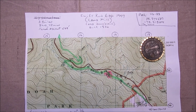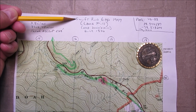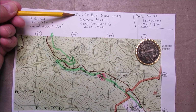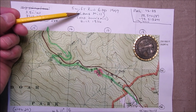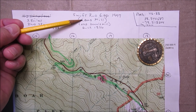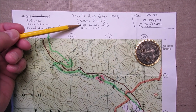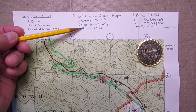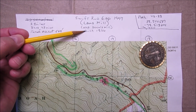This is a map of today's hike. The quadrangle name is Swift Run Gap, 1997. And I hiked a stretch of the Old Spotswood Trail looking for the ruins of Lamb's Mill. It's also known as Dunn's Mill. It was an old water-powered mill built along Swift Run in 1836.